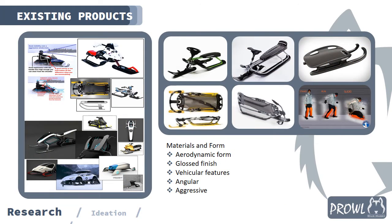We looked at the products already existent in the market to gain inspiration and identify what type of market we would aim for. We looked at the size, shapes, and different functional properties on current slides that are already available.